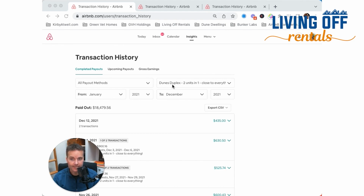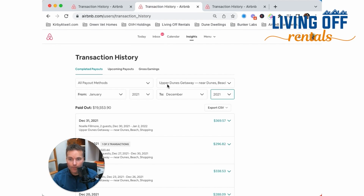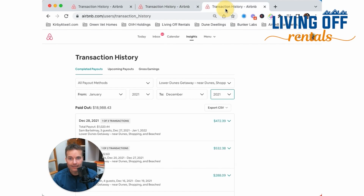So you can see right here, this is the duplex listing from January 21 to December 21, and it paid out a total after the Airbnb fees of $18,479. Then this is the upper unit, and this paid out $19,553, and then the lower unit listing paid out $18,988. This is just on Airbnb.